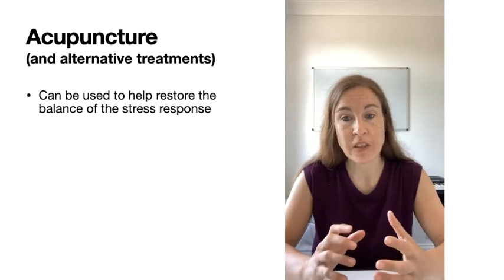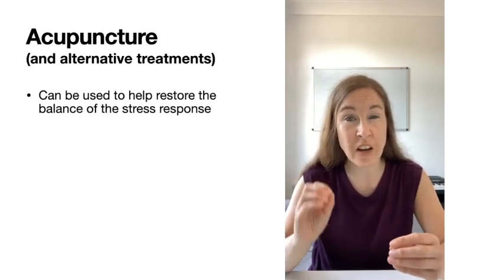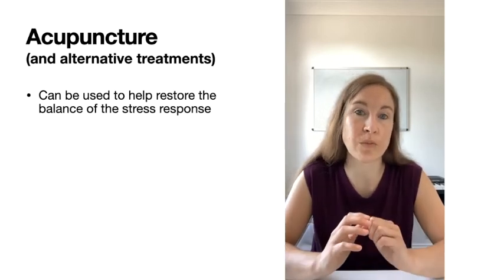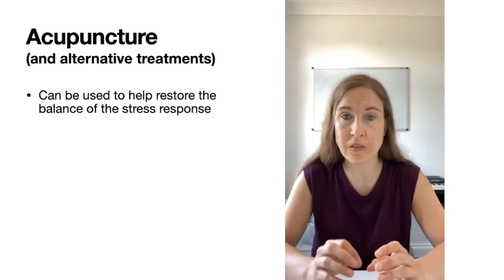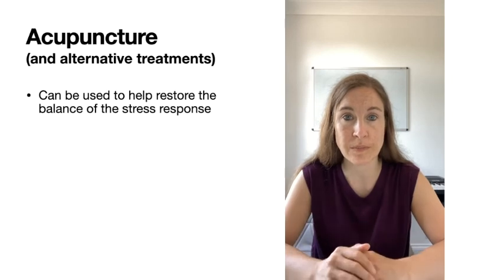The strength of acupuncture and Chinese medicine is that it treats the individual and the underlying cause of the symptoms, not just the symptoms itself. And like I said, it's so individualised to each person, so no two people will get the exact same treatment.